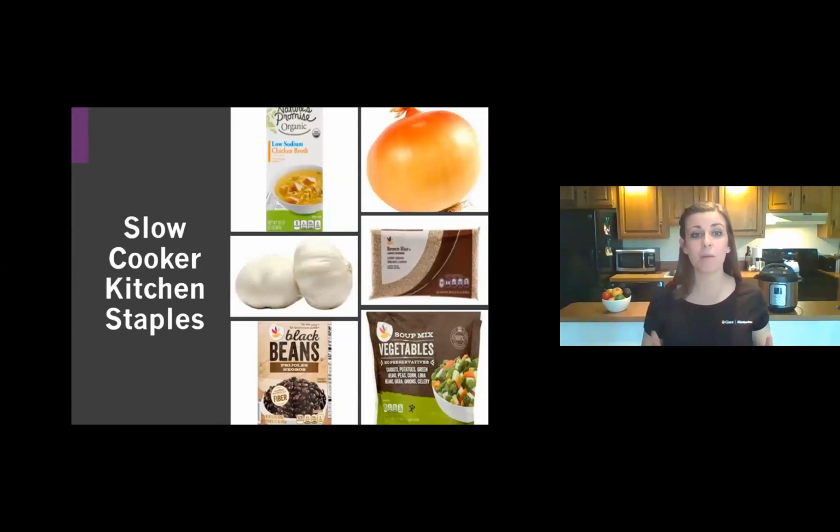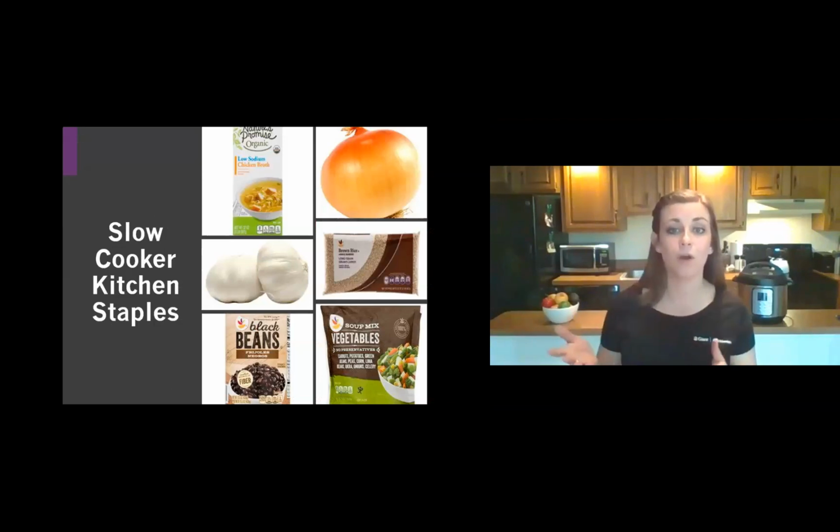All right, so first up are some slow cooker kitchen staples. These are things that I always have in my refrigerator or in my pantry, because really these are the basis for any good crock pot or instant pot meal. So things like chicken broth, onions and garlic, brown rice, frozen vegetables, black beans. As long as my kitchen is stocked with these items, I know that I'm ready to go and start with a great instant pot or crock pot meal.